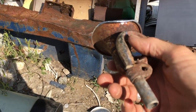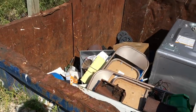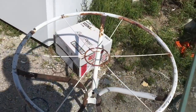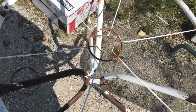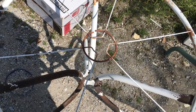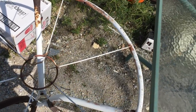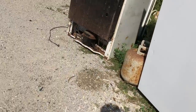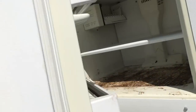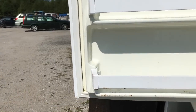Must be for a bicycle. Lovely table. This would be a good table if it had a lid. Do I have anything I could use for a lid? Don't think so. Wonder if I should get some more of these.